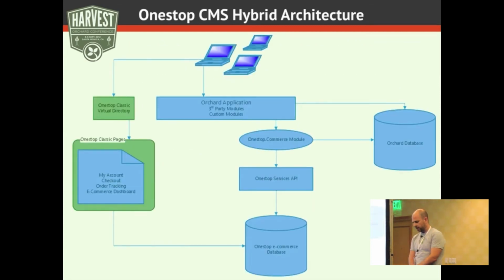So here's an architectural diagram of what I'm saying. We've got the Orchard database, right, with the Orchard tables. We've got the Onestop database, which is our commerce storage. We've got an API on top of it. We built an Orchard module we call onestop.commerce that connects to our One-Stop Services API, which connects to the database. And the One-Stop Commerce module also gets some of its settings and so forth from the Orchard database.